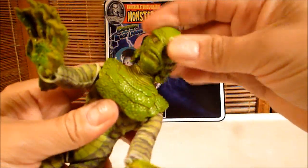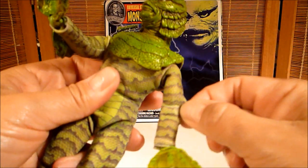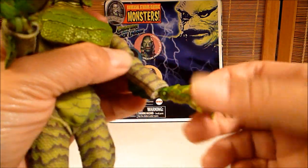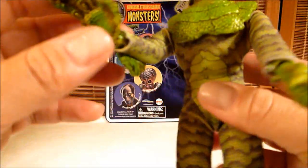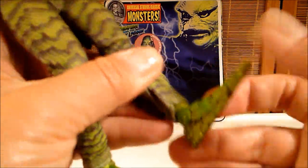We got the head, we got the shoulders. Now the shoulder can go all the way around, but you are limited by his costume, essentially. We have elbow bend, we have wrist up and down and swivel, we have waist, and I could not, for the life of me, get these hips to move. I don't know if they're frozen in there, I don't know what happened, but these hips do not move at all. So I don't know what the deal is with that. He has the knees, and he has ankles, and he does not twist at the ankle. He just has a swivel there.